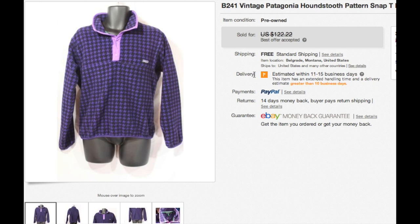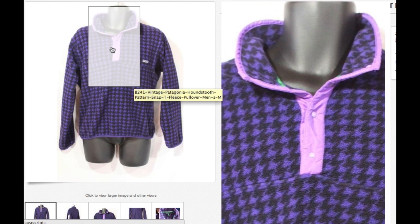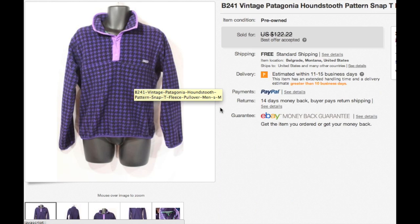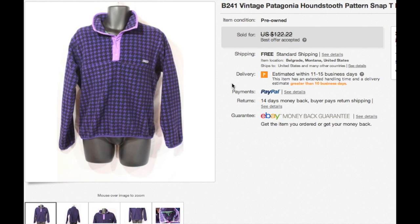Now this is a vintage Patagonia houndstooth pattern. I immediately knew this would be a good seller when I saw it. I didn't have to research it at all. This is the interesting one because there were a couple past sales of basically this exact fleece, maybe different size, but they had sold for $65, $66, somewhere around there. But I wasn't going to settle for that.